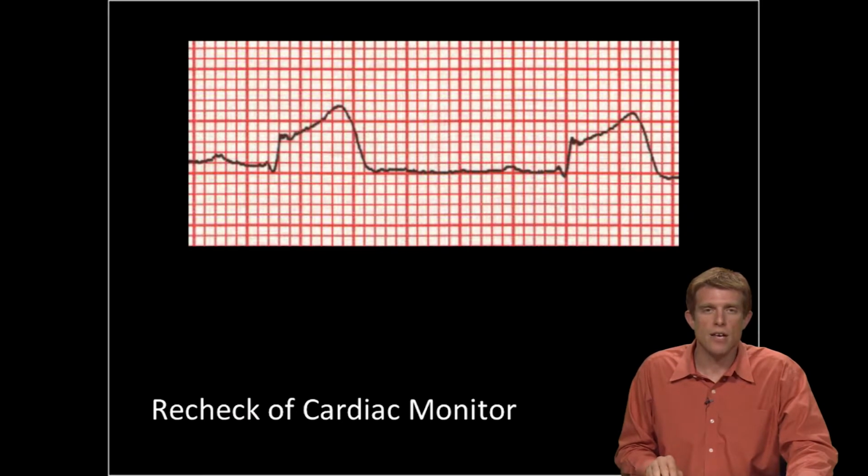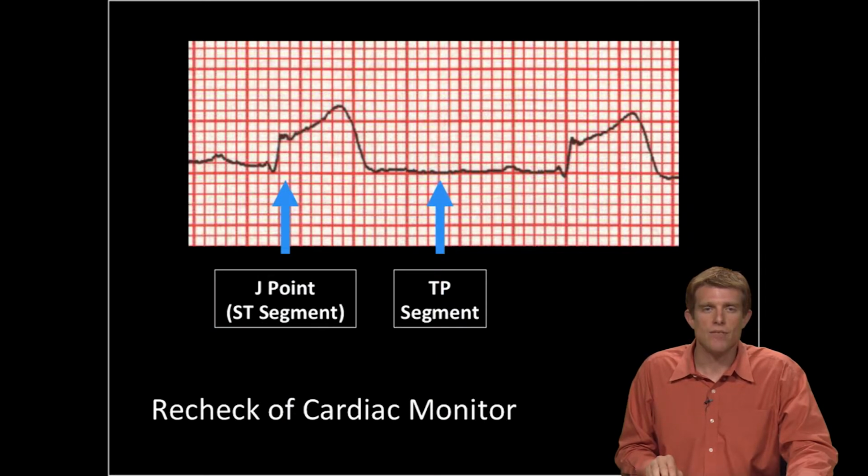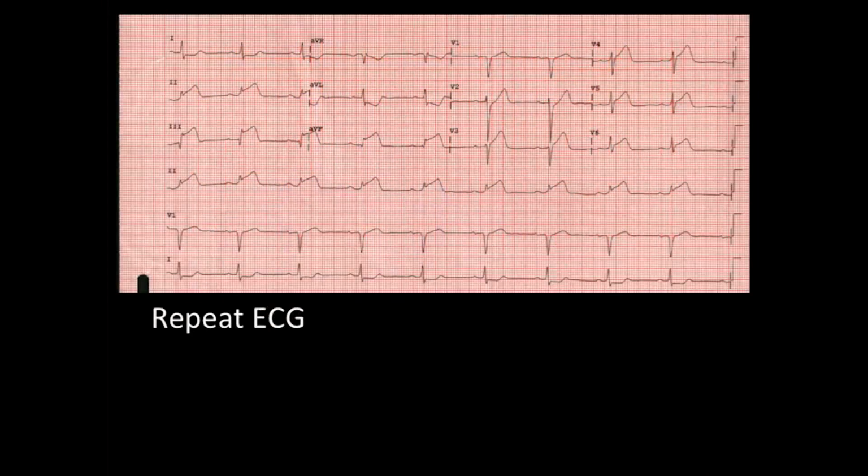We recheck the cardiac monitor after defibrillating the patient, and we see this, and we can see instantly that we have J point or ST segment elevation compared to our TP segment. So we get a repeat ECG in our patient, and although the patient had an initial normal ECG, we see significant abnormalities right away. We see ST elevation in leads 2, 3, and AVF.